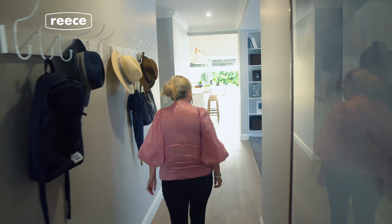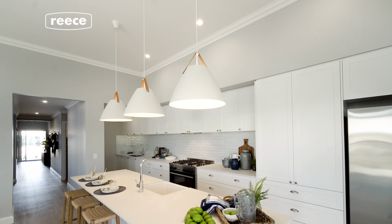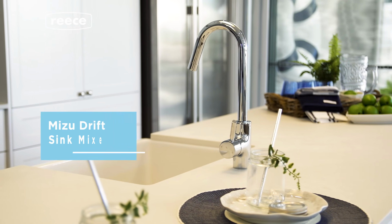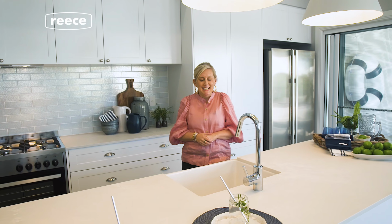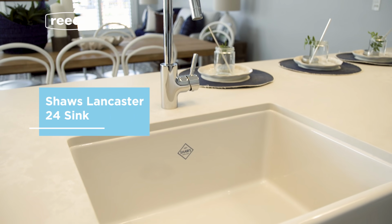The Hampton style is certainly something that I absolutely adore. Look at this open plan living space in this kitchen. I could certainly see myself having a few dinner parties in this space. What I love about this kitchen is the fact that you've got this wow factor showcase piece here with the butler sink, which has always been a favourite of mine.